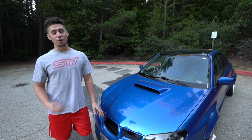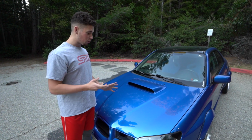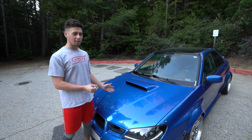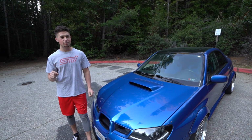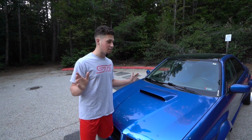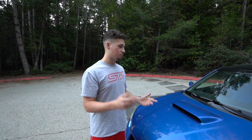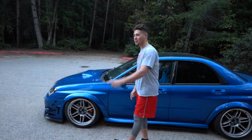I'd get an STI. I don't want to say that. I don't want to hurt all the WRX owners' feelings. I know everyone loves how this is a WRX and I've just modified it to this extent. But honestly, I would think I'd go STI now. I'm just going to be honest. I'd go STI if you're in the super highly modified mind state. It's worth it.